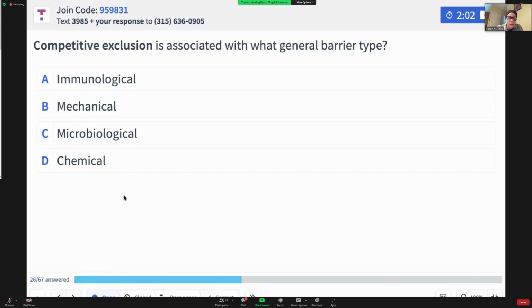What is competitive exclusion associated with, which barrier type? I know it's a little harder to introduce yourself to people around you because probably everybody's sitting at home, but feel free to pull up the slides from last week. See what you can find. And remember, competitive exclusion, when you're competing, it's a living entity competing against another living entity. That is my hint for today as well. What type of barrier system? Again, remember, we compete against one another. Competitive exclusion is between two living sentient beings.